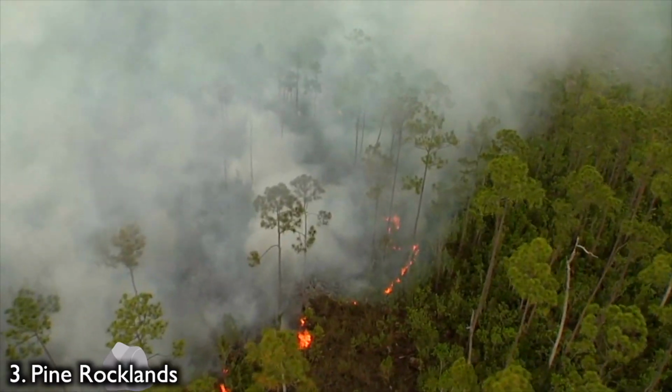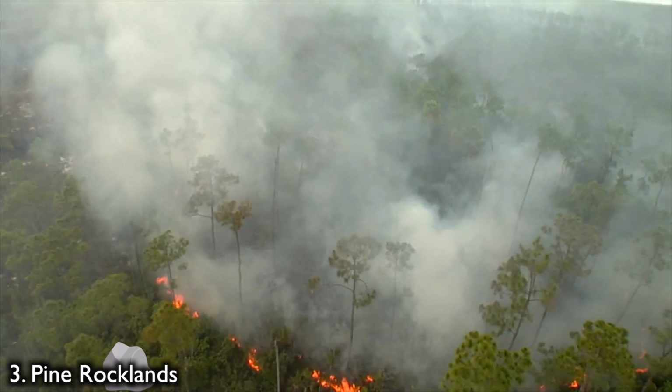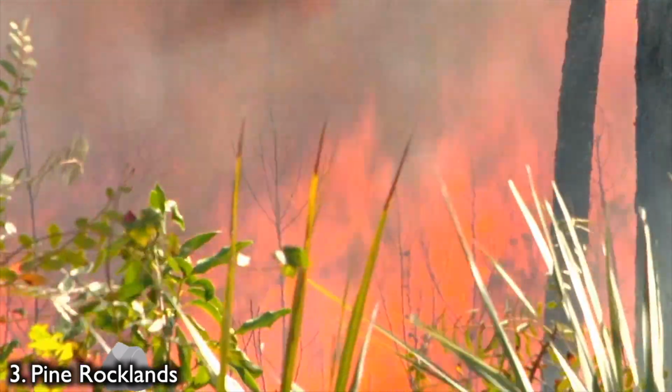ecosystem. But fires keep this from happening. It destroys the growing hardwood hammock trees because, as we said, they are not fire resistant, and keeps the area as a pine rockland. To simplify it, in other words, fires keep the pine rocklands from becoming a hardwood hammock. Alright, so that's the first three ecosystems. Now let's return to the flooded wetlands.